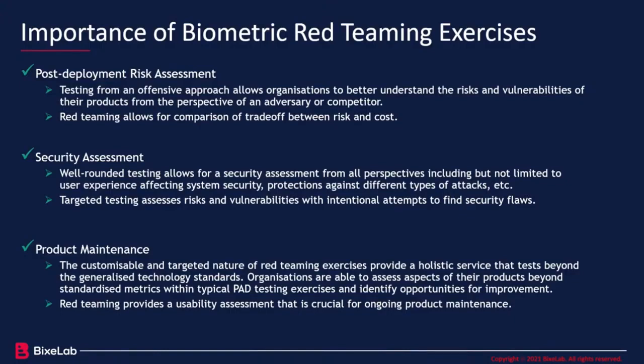Next up is security assessment. Where a PAD test looks at one narrow aspect of the overall identity system, a red teaming type exercise is a holistic security assessment that can look at different types of attacks that aren't just presentation attacks, and they're not just imposter style attacks. They might combine various techniques, which we'll talk about in a moment.